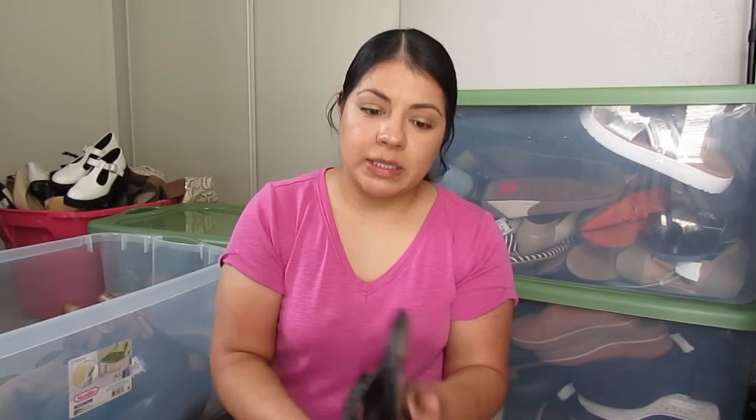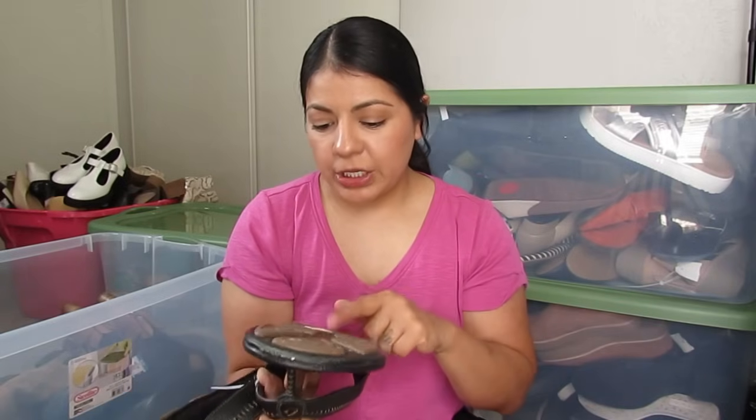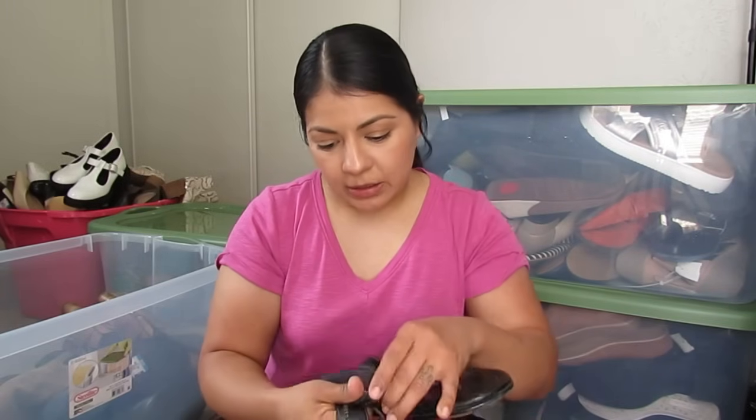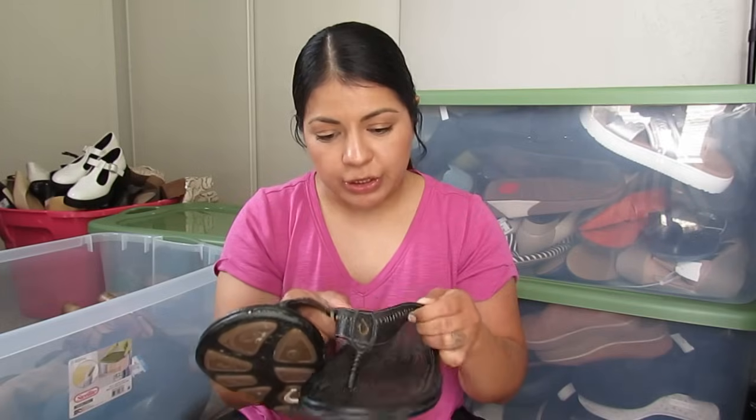Here's a great brand to look out for in the summer. Olukai. Someone told me in my YouTube comments, this is a fishing hook, I think they said. So look out for that all summer. They sell for me in sandals, in their boat shoes, their outdoor shoes. They do really well. These are men's sandals. I paid $8.50 for them, and these are a size 13.